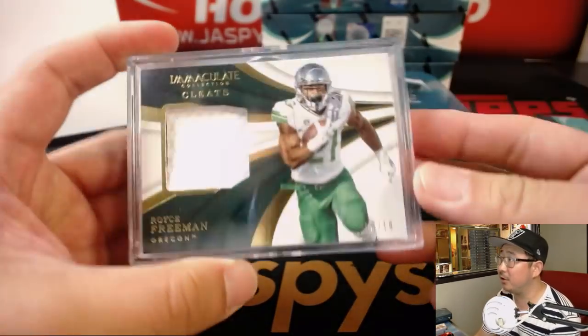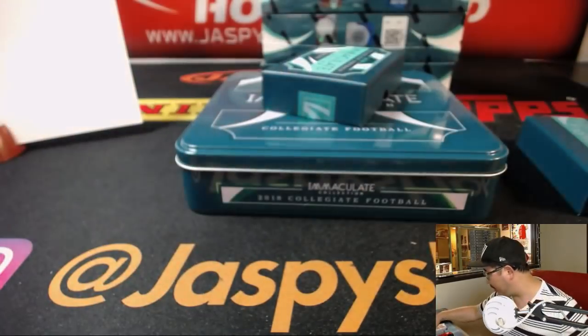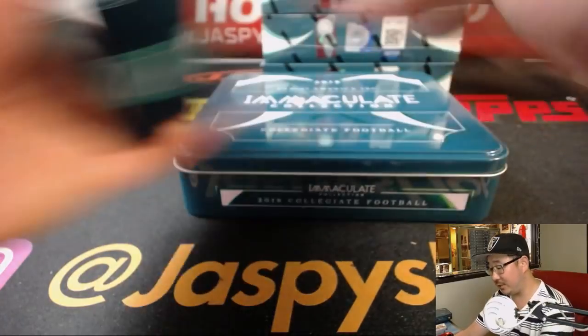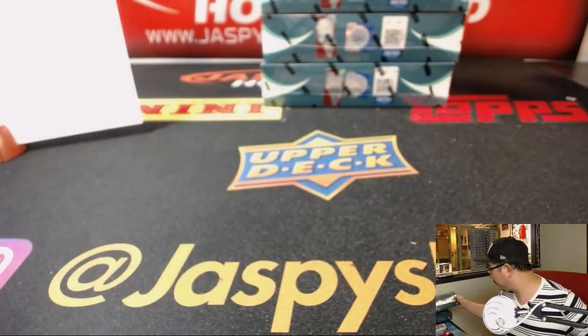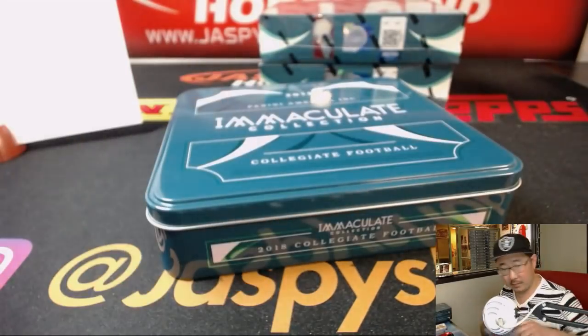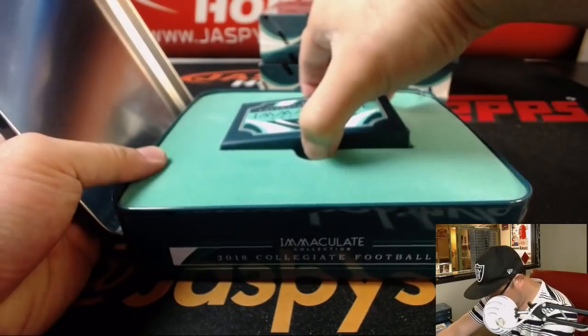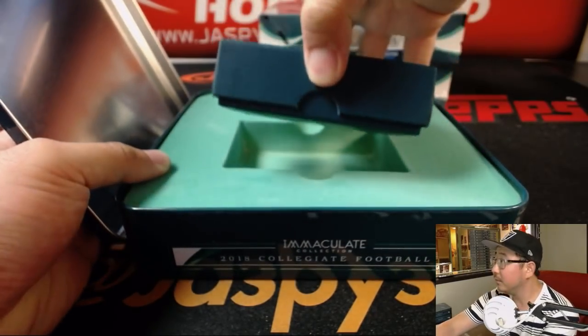We'll add a filler card or two into some of these just so they don't rattle around during shipping. But there you go. Nice. We still have 3 boxes to go. There you go.